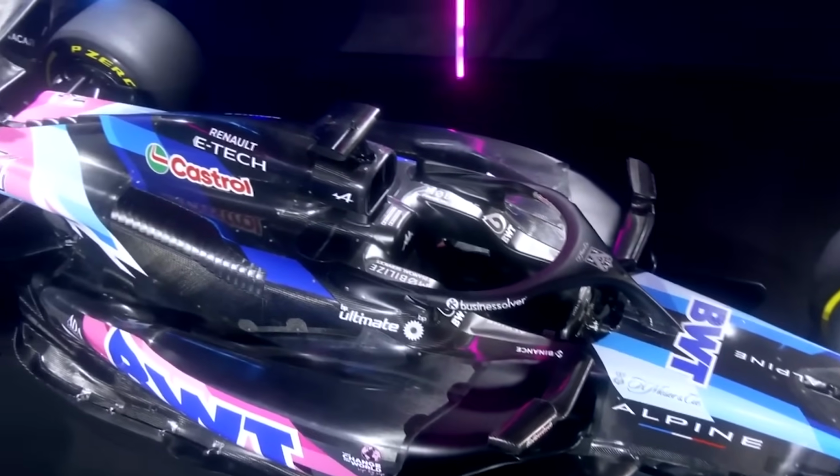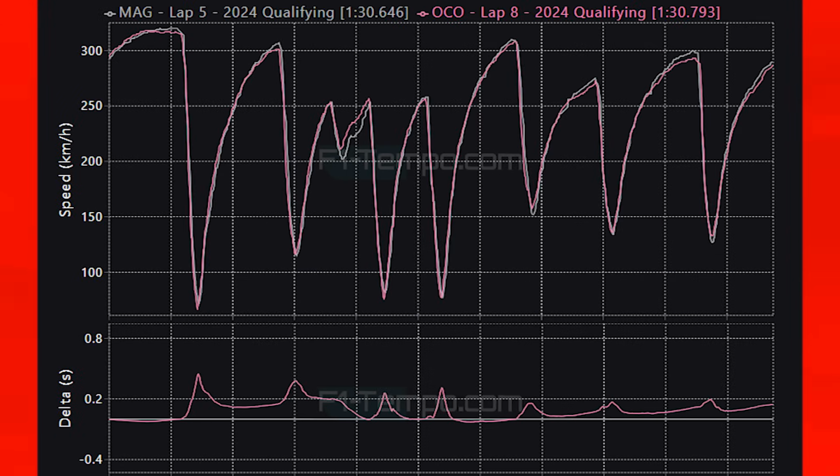Let's see how they managed to get there, as we are going to be comparing Esteban Ocon's fastest lap to Kevin Magnussen's qualifying lap in Q1, as he was in P15 at the end of Q1. When you look at these two times, you will see here that there is only a 1/10.5 between them, showing just how close the grid really is this year.